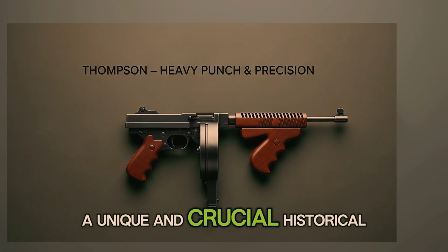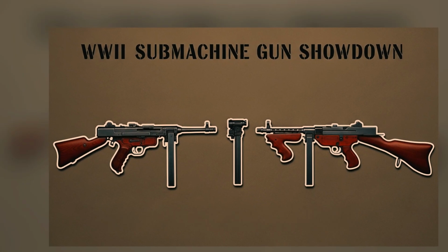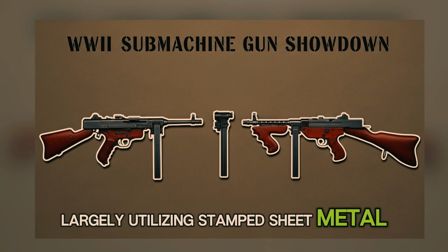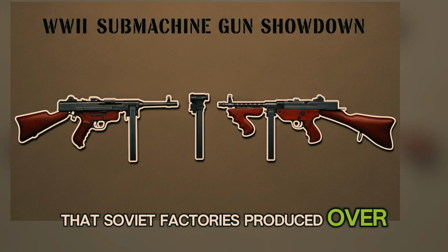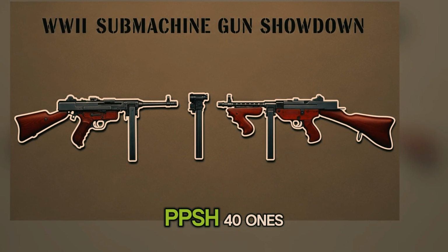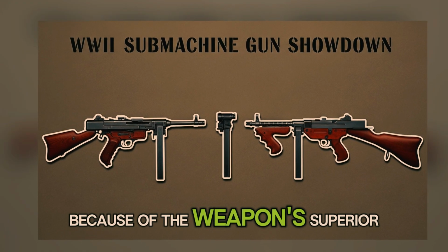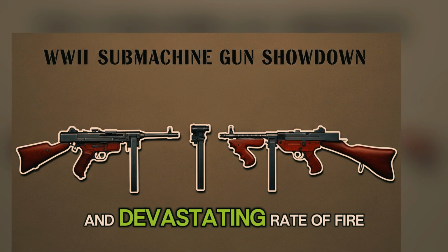A unique and crucial historical fact highlights its simplicity. The design was so robust and easy to manufacture, largely utilizing stamped sheet metal, that Soviet factories produced over 6 million units, and German troops frequently sought to use captured PPSh-41s over their own MP40s because of the weapon's superior reliability and devastating rate of fire.